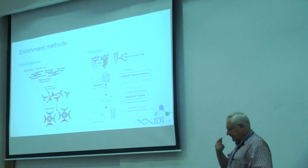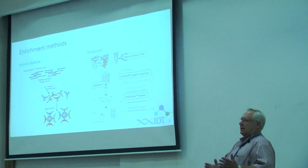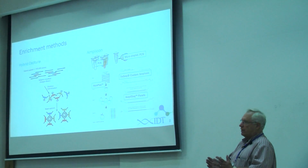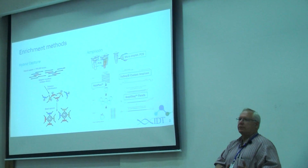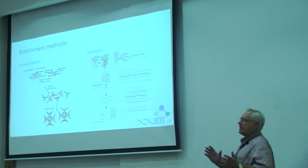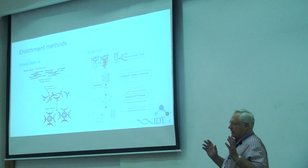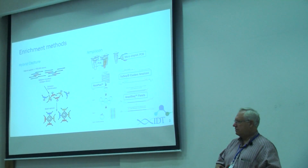And so one of the things that's important is to focus your questions. And there's two reasons for that. One is that you only get answers for questions you want answers to. The other is cost and throughput. So if you have X amount of sequencing space, you can do 50 exomes compared to one genome.